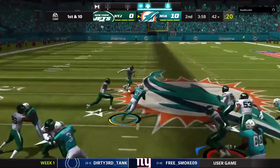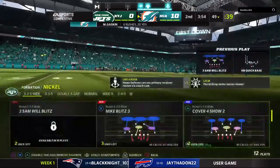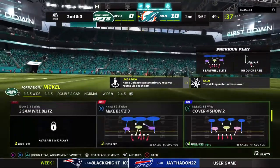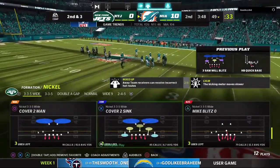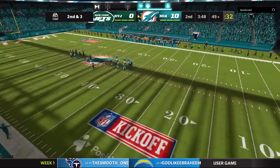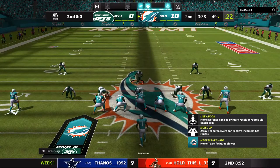Here's Gaskin. And he'll be taken down just shy of midfield. It's a 7-yard carry to set them up with a 2nd and 3. And there we saw one of the downsides of blitzing during a rundown, because sometimes you get out of your gaps. You don't fit the run quite as well because you're headed towards the ball carrier with abandon.